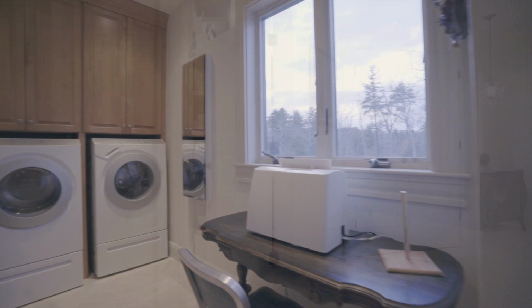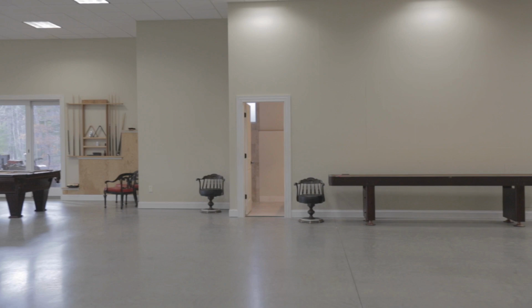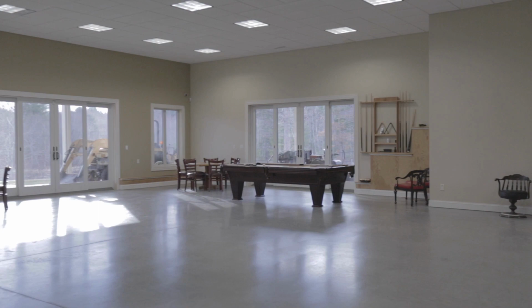As if all of this wasn't enough, heading to the lower level, you'll find 16-foot ceilings, a full gym, a billiards room, and a wet bar. And opportunities abound for how to utilize this space. A media room, a home theater, game room, the choice is yours.